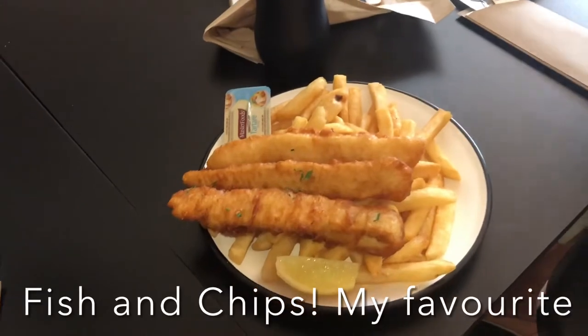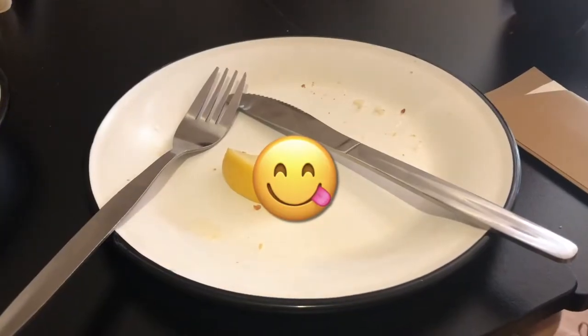Do you like crumbed fish or do you like beer battered fish? Let me know in the comments.